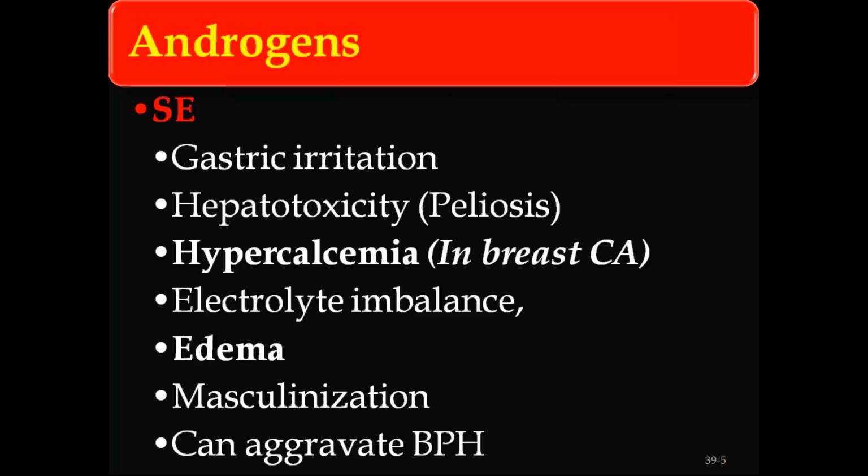aldosterone. So they have not as much potency to reabsorb sodium and water, but they have a little bit of that. So they can lead into edema. So androgens can lead to edemas. Estrogens can lead into edemas. Okay, so masculinization and can aggravate BPH.